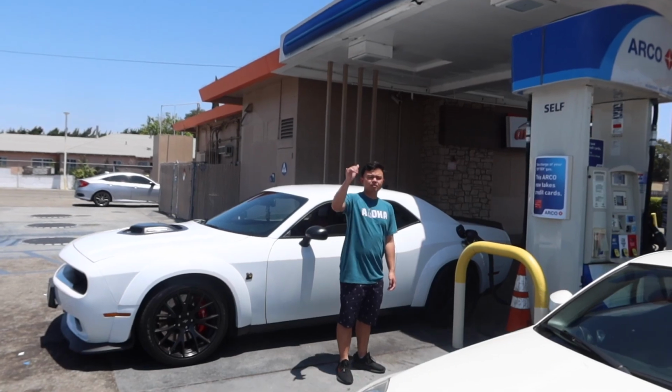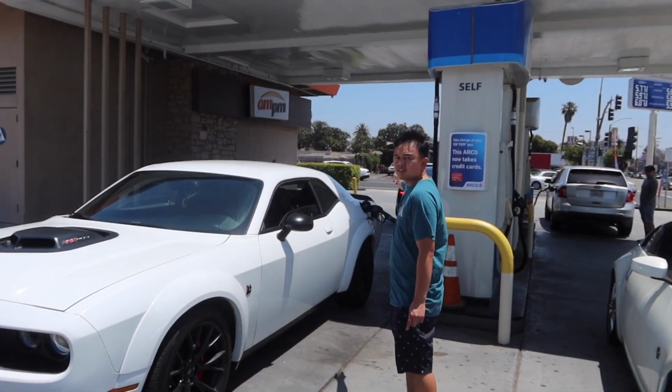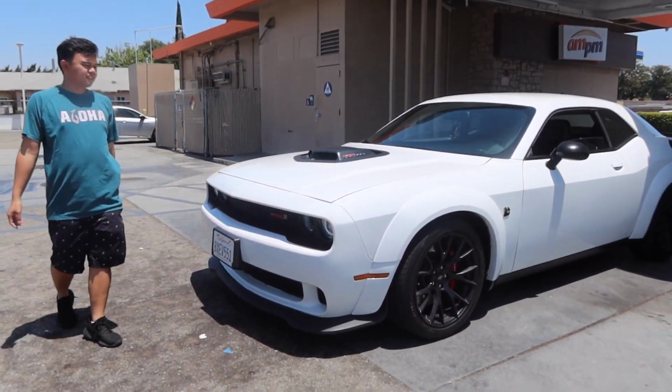So I'm here at the car wash with my brother. Hello, everyone. Check out the gas price right now. Yeah, guys, think about it. This is Arco. Look, it's already like $6 per gallon. Oh, look at how it's running. Oh, your car, yeah.